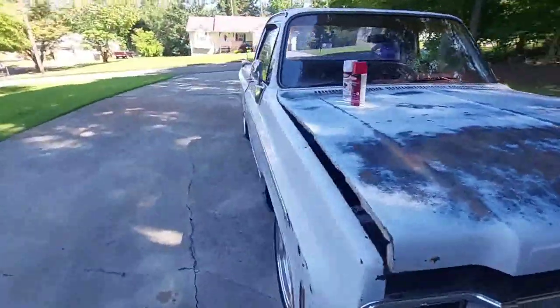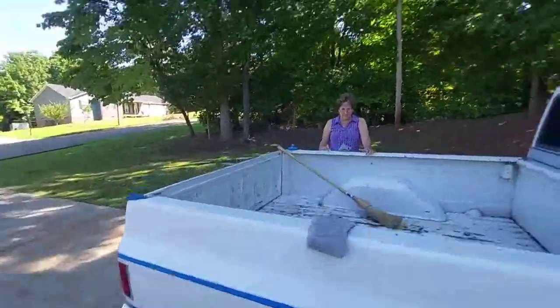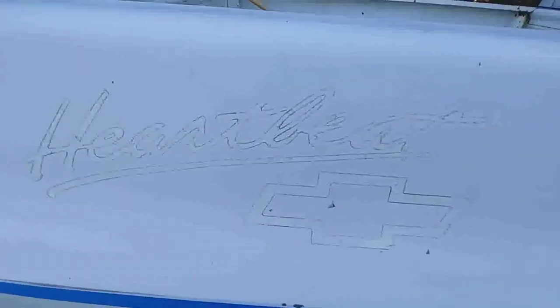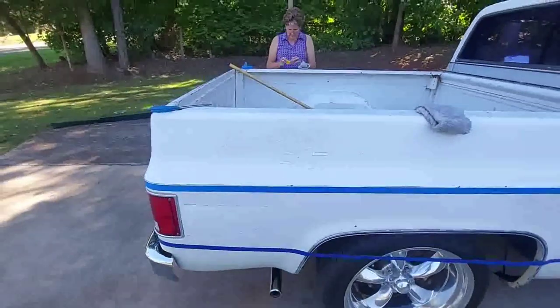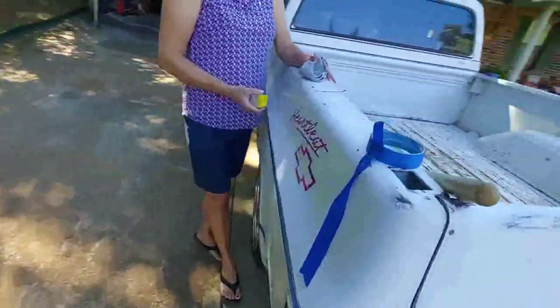Okay, we have our Mrs. P.I.B. I want to give her a big shout out, Mrs. P.I.B., for taking this heartbeat decal off. She said it must have been in the sun because it was really hard to get off. But this side seems to be, well, I don't know.